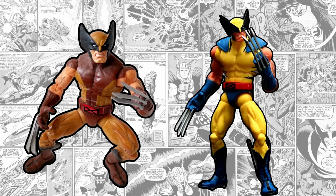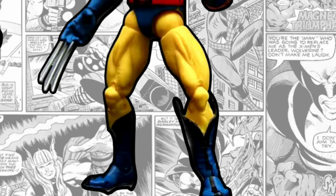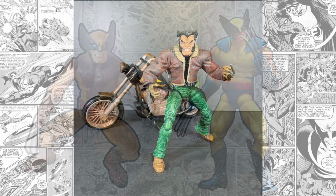These figures hold up surprisingly well by today's standards. The head sculpts are great, and the articulation for the most part is pretty good. The claws warp very easily though, and the proportions are a little bit wonky. They are working with some Toy Biz parts here. Still, these two deserve their flowers for holding it down as the definitive Wolverines for so long.